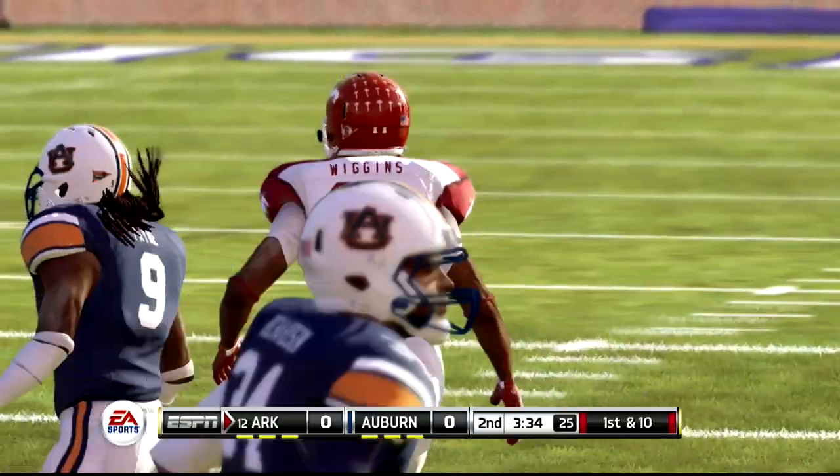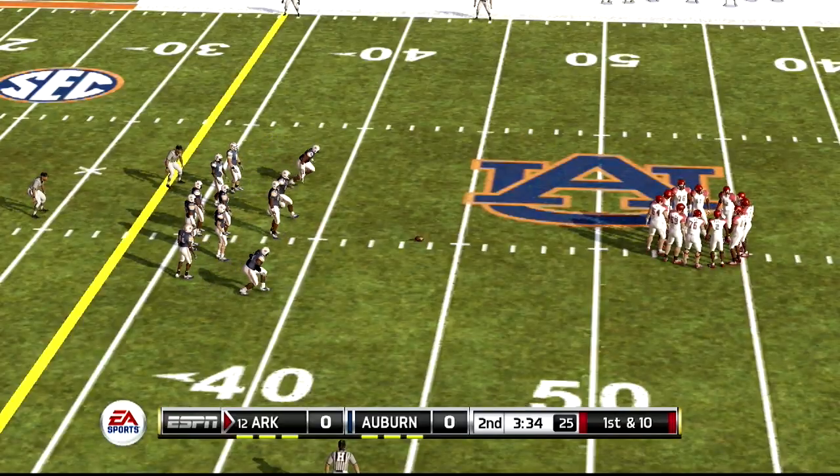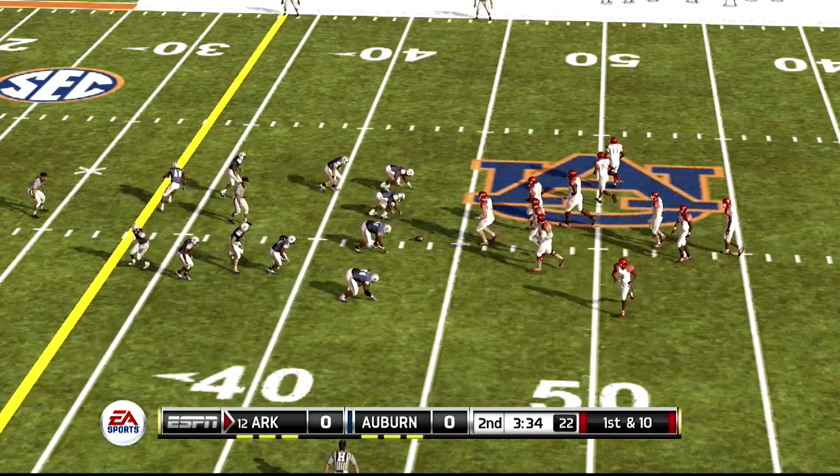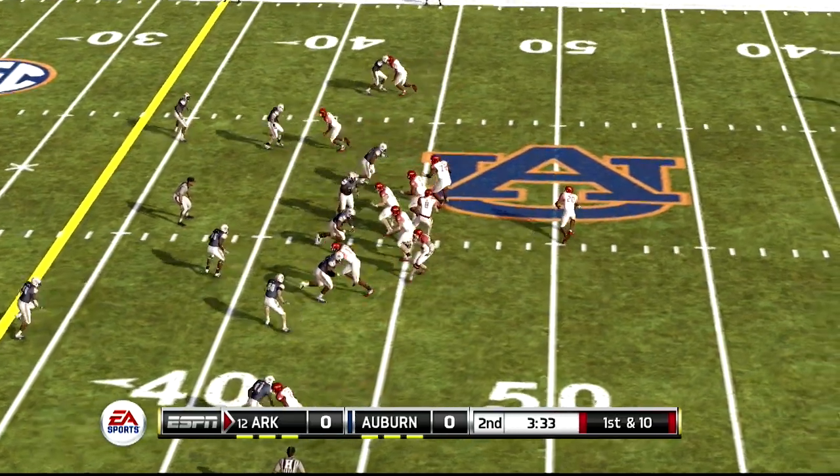You hope that a lane or two will open up and give you some space to work with, but that never happened on this kick. You always want to go in the locker room with momentum, so as we get closer to halftime, I think we'll see more and more attempts to create big plays.